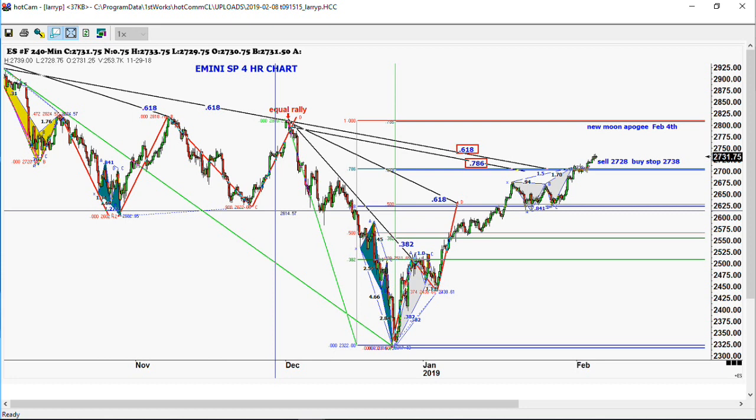I want to talk a little bit about the money management part of this, because money management is really the key to what we're doing here, because these patterns, they work, but they're certainly not anywhere near 100%. They never will be, and the reason for that is because nobody knows what's going to happen next.